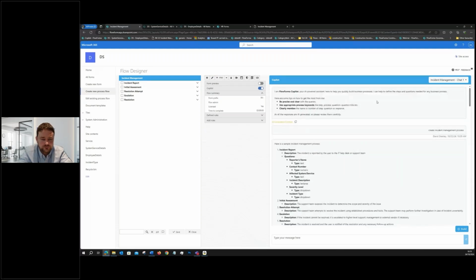And again, when you're using Copilot, as per the instructions at the head here, you need to be precise and clear with your queries. Use the appropriate process keywords like it's a step, it's a process, it's a question, and clearly mention the name or number of the step, the question, or the response. So what I've done here is I put in an instruction, create incident management process.